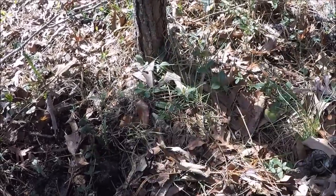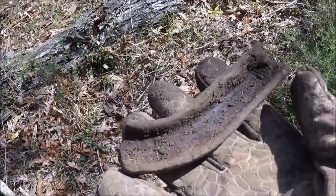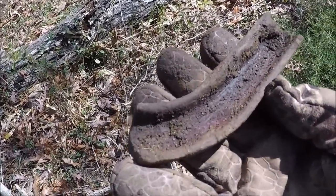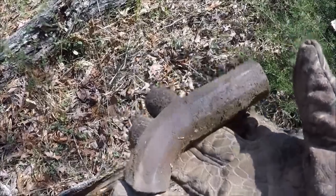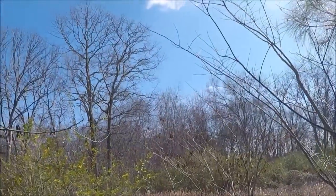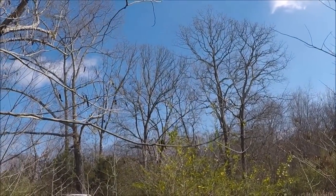I'm gonna clean this up. It's cleaned up. Looks just like it did when it was dirty. I got the dirt out of it. That's not even words. I got the dirt out of it. Let's see what else is in the hole. There are 2 Civil War helicopters over there.